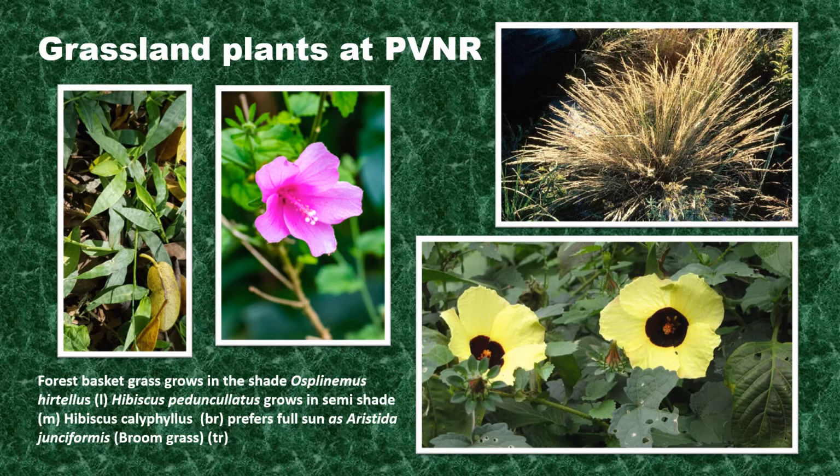In full sun, we have a very common grass in Natal. As you can see on the slide in the top right, this is called broom grass. Brooms are made from this grass. It goes by the botanical name of Aristida junciformis. You'll also see other colorful hibiscus. The yellow hibiscus with a maroon eye at the bottom right is Hibiscus calyphyllus. Very beautiful when it's in flower.